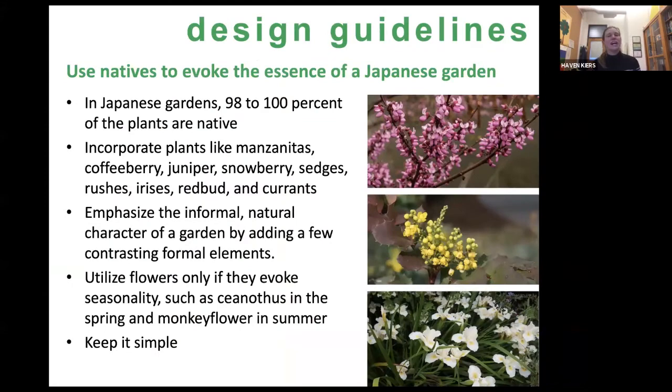You know, we've got these iconic plants: the manzanitas, coffeeberries, junipers, your sedges, your rushes, the irises. Redbud is that perfect cherry blossom, right? Just think of it in the spring, and that's the only thing in bloom.